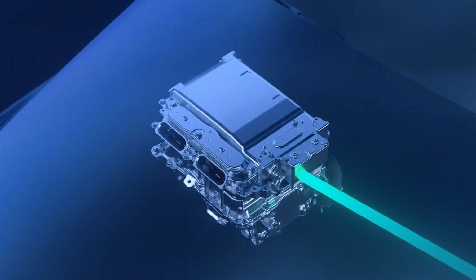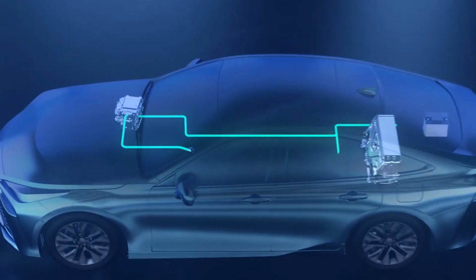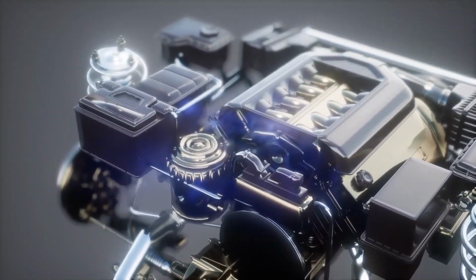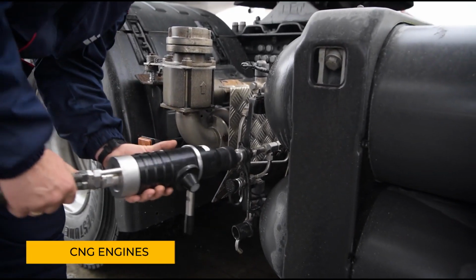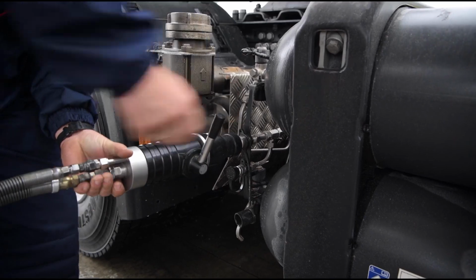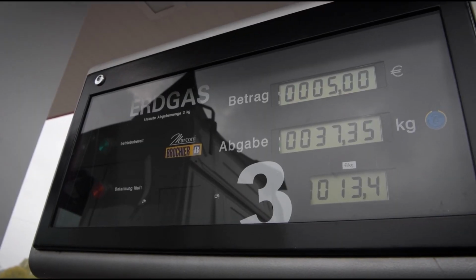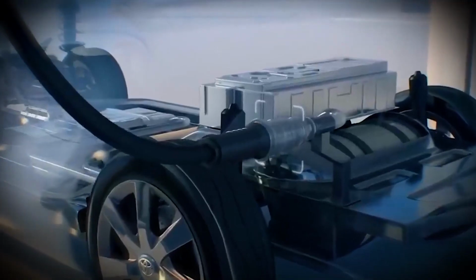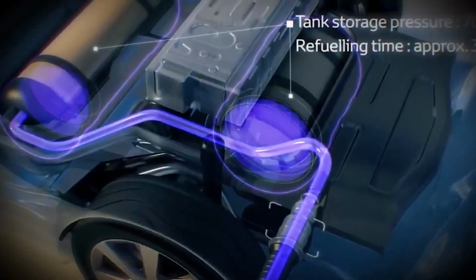But the real magic happens when the hydrogen is separated from oxygen. Once that's done, the hydrogen is sent to the engine, where it combusts much like compressed natural gas. Just like CNG engines, the fuel injectors in this setup need to be adapted for compressed gas. This means Toyota's water-powered engine is not only efficient, but also built to last, with strengthened components that ensure it can handle the detonations safely.